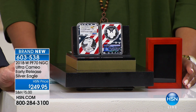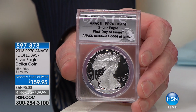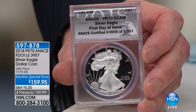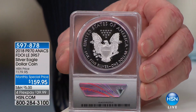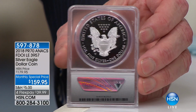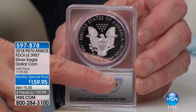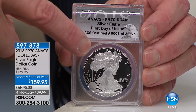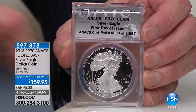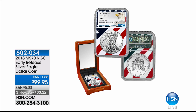And also still to come here, 1,400 sold already. Isn't that fantastic? I just love Walking Liberty, the beautiful flowing gown. $159 is the monthly special price for you, $159.95 on 4 flexible payments of $39.99. We don't have flexible payments on everything, so definitely take advantage of the Silver Eagle dollar coin. By the way, today is the final day at $159.95. I just absolutely love Walking Liberty. Just stunning.